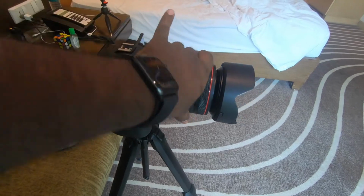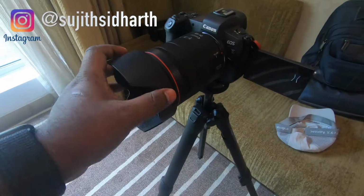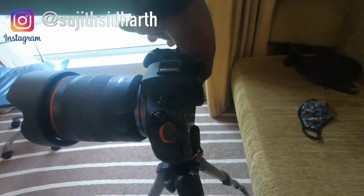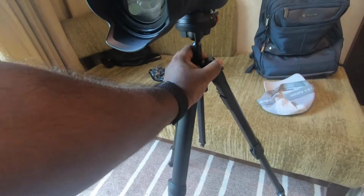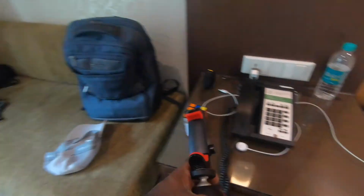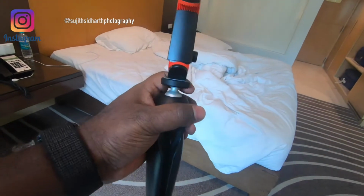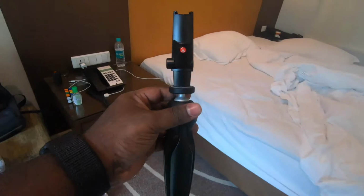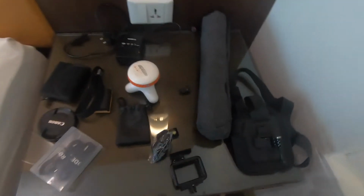This is an EOS R with a 24-105 L lens. It's a mirrorless camera, and I have a Peak Design tripod, as it's a sturdy one, easy to travel, compact, and comes very handy. I do have a mini tripod for my phone. This is what I use normally when I need to get some night shots or time lapses or something like that. And these are my basic camera accessories.